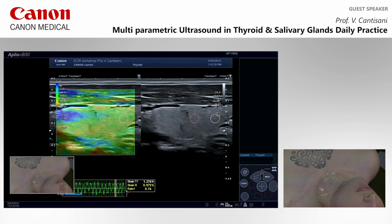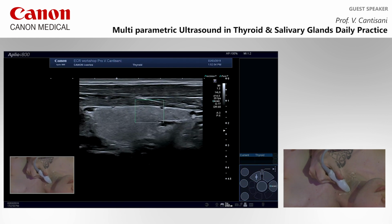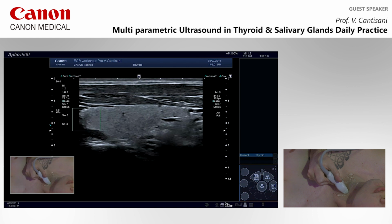So I put one ROI and the second one. Mostly at the same level, although in the literature it has been proved that there are not so many differences. It depends on the artifacts. If there are no artifacts, you can choose a different level. Then you look at the number, and you put your number in your report. You continue, shear wave. Press the button, again, you put it here, then you install set.